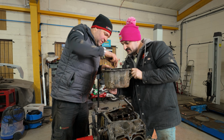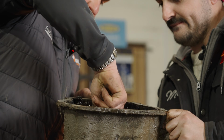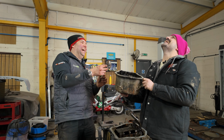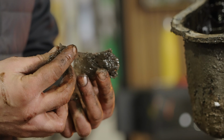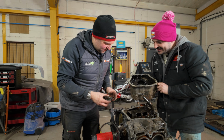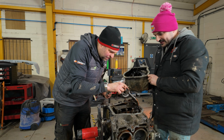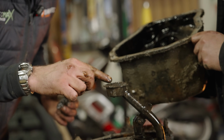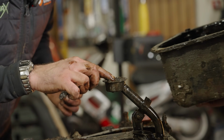Is that gauze? It's ice. It's ice! No way! No way! I actually thought that was a part of the engine then. I thought it was, yeah, like the gauze off of that. That shows how much water is sitting in this sump. But look, the gauze has been sucking up bits of silicon there. Yeah, so that won't be good. You did see there was some gummy silicon on this side, didn't you?